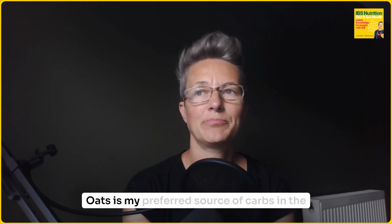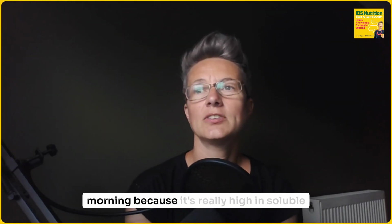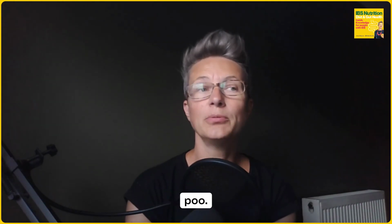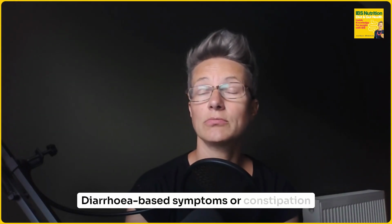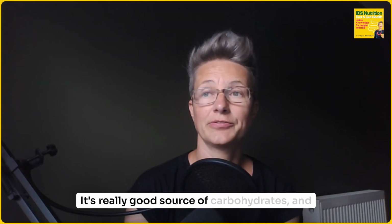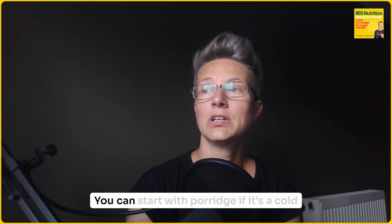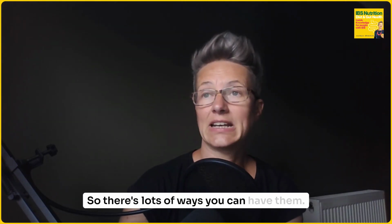Oats is my preferred source of carbs in the morning because it's really high in soluble fiber, which helps to create a firm but soft poo. So it's good for people who've got diarrhea-based symptoms or constipation predominant symptoms. It's a really good source of carbohydrates, and you can make them into overnight oats. You can also have porridge if it's a cold day. So there's lots of ways you can have them.